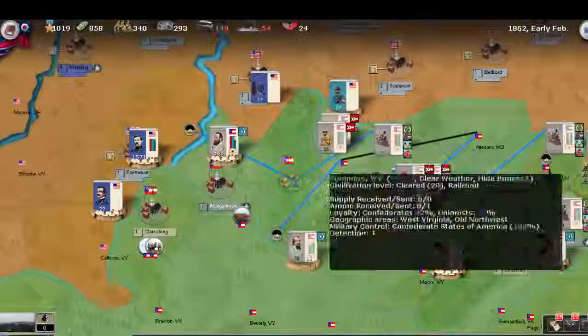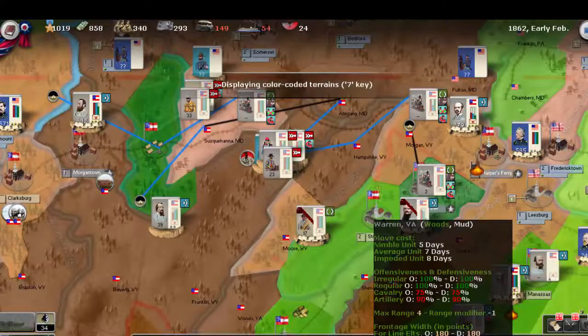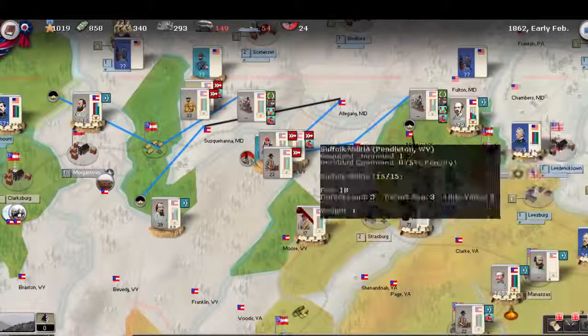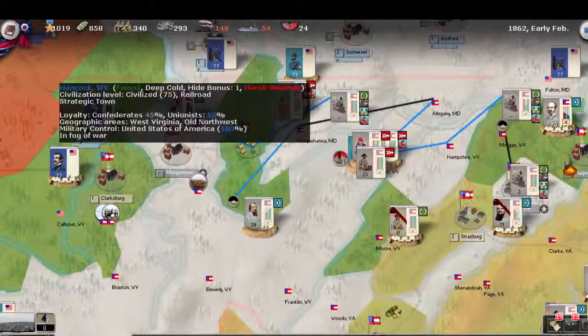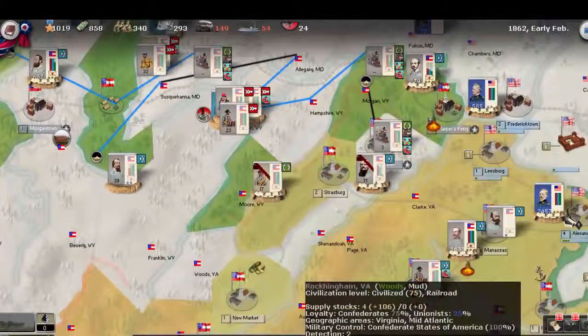Okay, so a lot of movement, a lot of decisions about what to do. Let's see how the weather is. It looks like, again, there's no very harsh weather, so I will be able to use the railroad again. Okay.